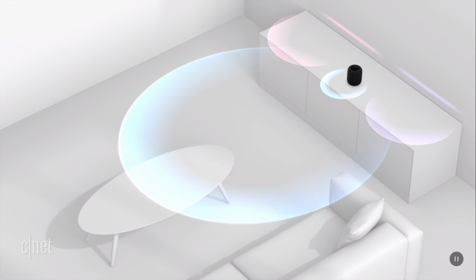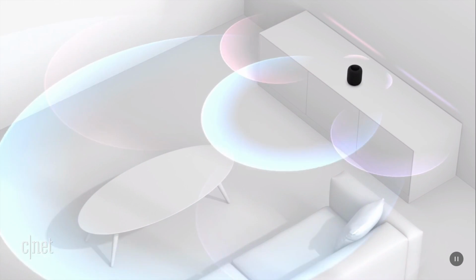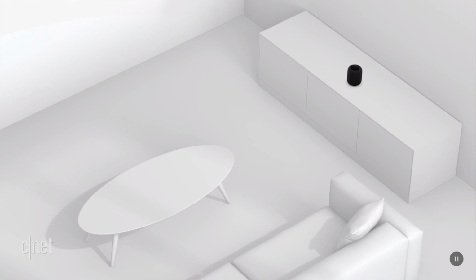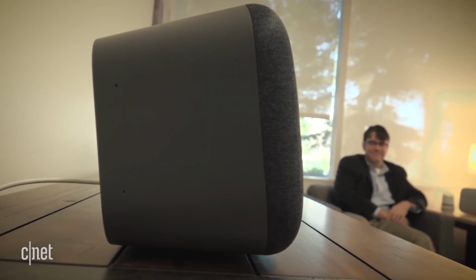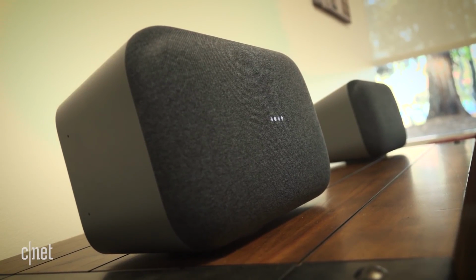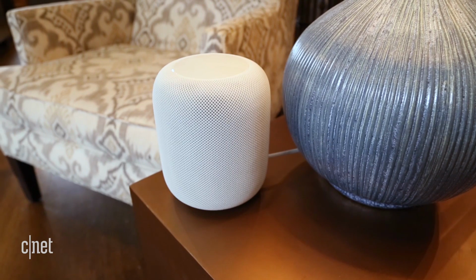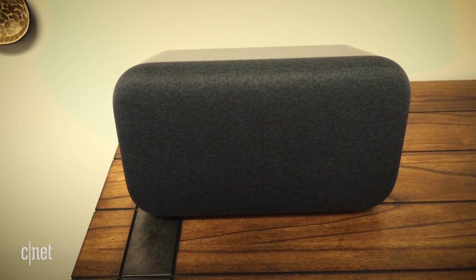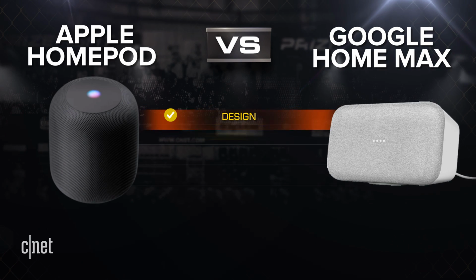The other thing to consider is the HomePod delivers full 360-degree sound, and that sound quality stayed consistent no matter where you stood. That's important if this is being placed in the middle of a room. The Google Home Max sound quality changes once you move to the side or even behind it because it's only being pushed out from one direction. If it's against a wall, well, you know what? That won't matter. If I'm at a kickback dinner party, I'm probably picking HomePod. But if I'm using this to listen to music on a daily basis, I'm going Google Home Max. So you know what? This round is subjective. We're calling it a tie.